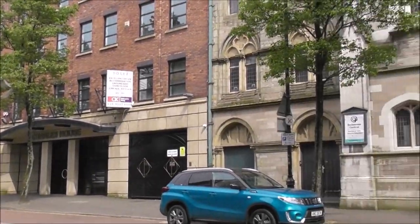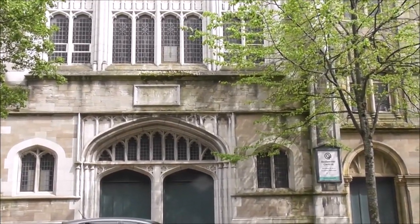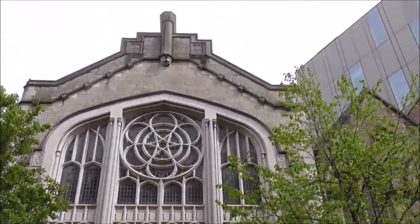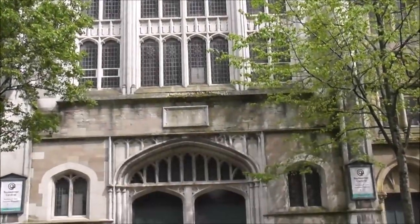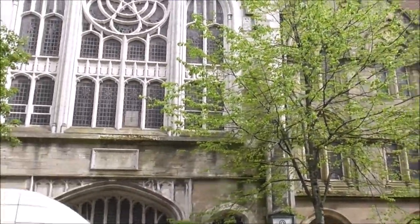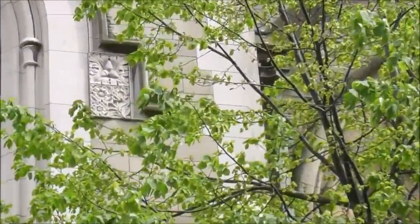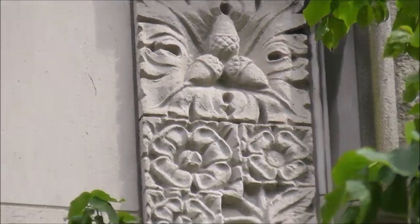And then opposite Donegall Street Congregational Church, now called Redeemer Central. I'd love to get into this place, but it's highly unlikely because it's shut during the week. This is a shame. Anyway, some nice decorative pieces there, I have to say. Like that.